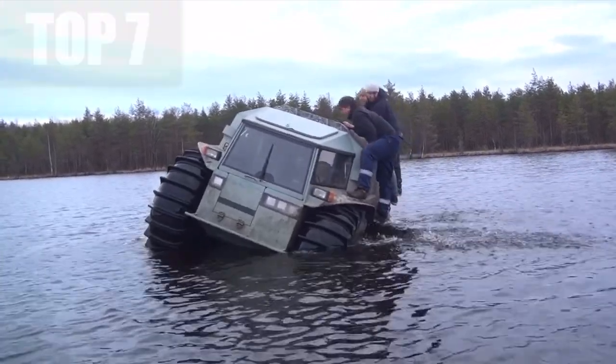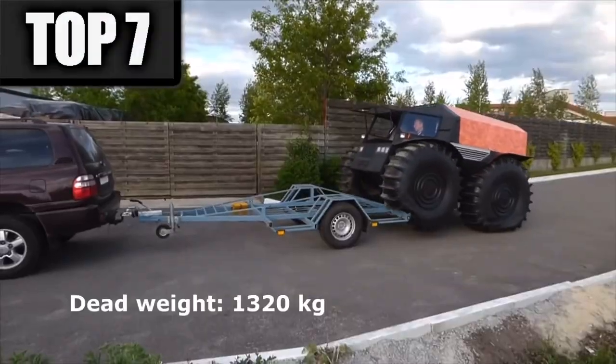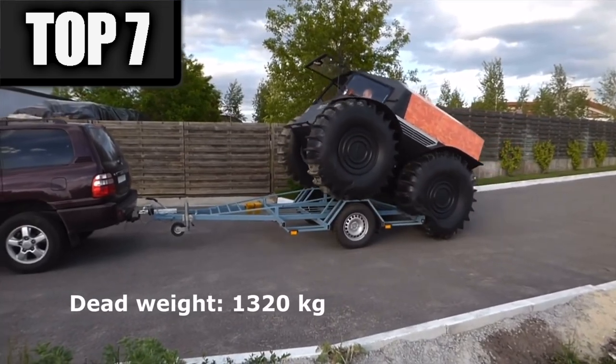In today's video, we are looking at all 7 SHERP vehicles available on their product line.